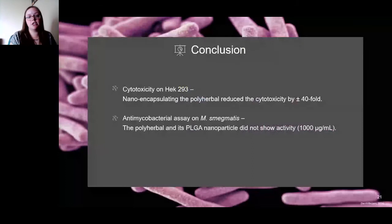This study showed that PLGA nanoparticles are a promising encapsulating material in that they reduce cytotoxicity considerably in this study. However, more cytotoxicity tests need to be done to ensure that this is the case for all cells involved in the absorption of the nanoparticles. More tests are also required to be able to conclude whether PLGA nanoparticles will have activity on MTB. In this study, a preliminary antimycobacterial assay was done on Mycobacterium smegmatis, a non-pathogenic bacterium in the Mycobacterium family, and did not show activity at the highest tested concentration.